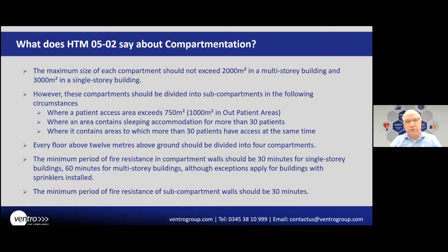But then, of course, there are other situations where you have to divide them into sub-compartments: where patient access is more than 750 meters squared, where you've got more than 30 patients in the sleeping accommodation, and if you're over 12 meters above ground level, there should be a minimum of 4 compartments on every floor level, so the tower situation.